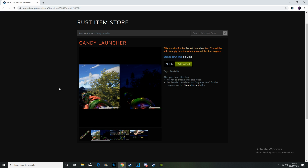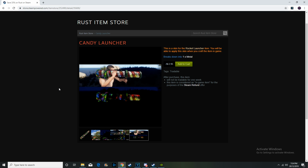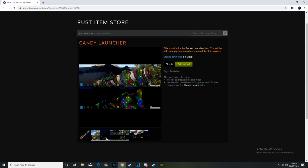Alright guys, moving over to the weapons, we have the Candy Launcher, which is what we'll start off with. This is a rocket launcher skin going for $2.95, which is again the standard store price. So I'm not actually sure if there's any community made skins that are actually above the standard store price, which is a good thing in my opinion, and it's going to be easier for us all to make profits.